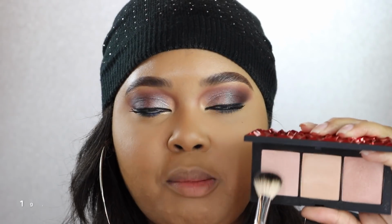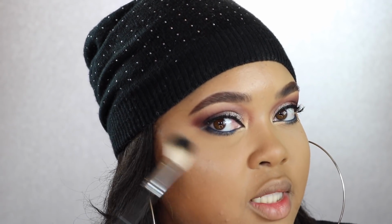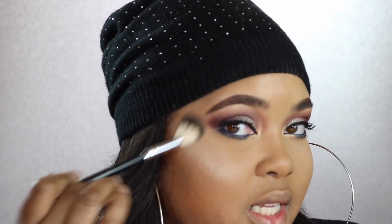Let's go ahead and play in the High Voltage palette. I have my Anastasia A23 brush. Let's try on all the shades. Let's dip into 1977, a year that I was not born, was not alive. Okay, 1977 is really pretty.